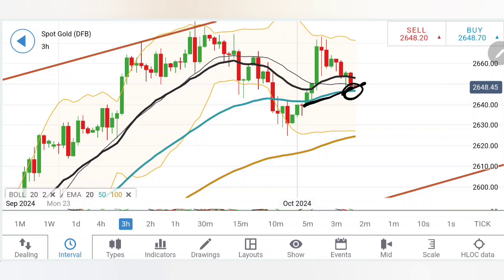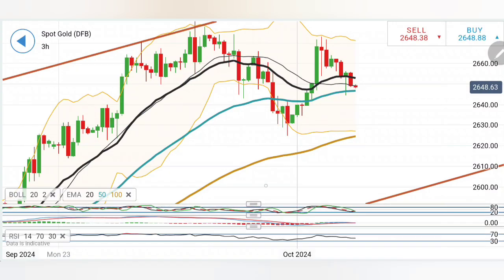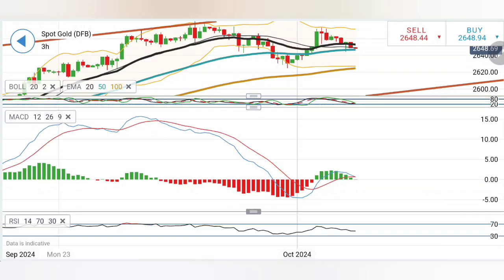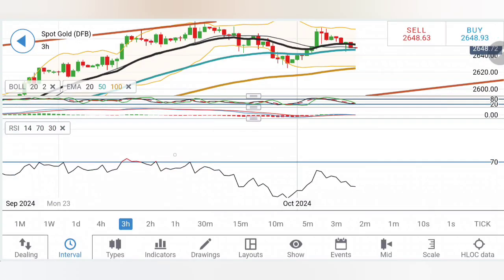Just wait for it to stay below 2644, and then we can look forward to 2640, 2630. Once it draws below 2630, 2624, and then below 2624 is where we are looking forward to 2616 as the next target, and below that we may see a major correction, major down move here. Till the time it stays above 2640 today, we should be careful here with the sells. Stochastic has dropped. MACD is on the verge of a crossover for sell. This is a bearish indication here. RSI has dropped as well.